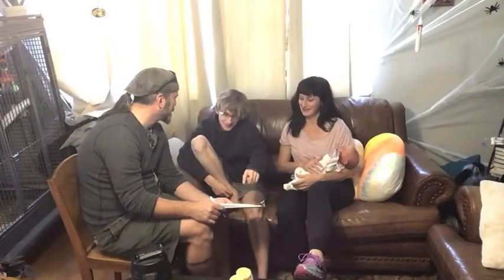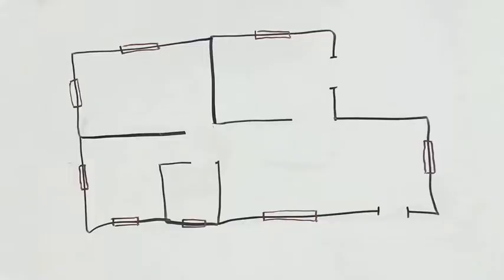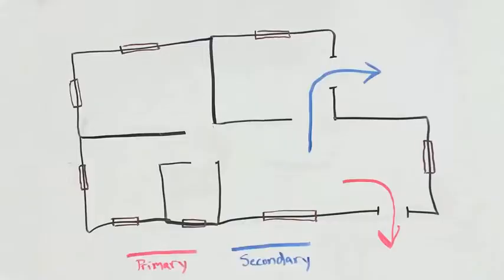Discuss the escape plan with everyone in the home and make sure everyone knows where to go in case of fire, no matter what room they're in.